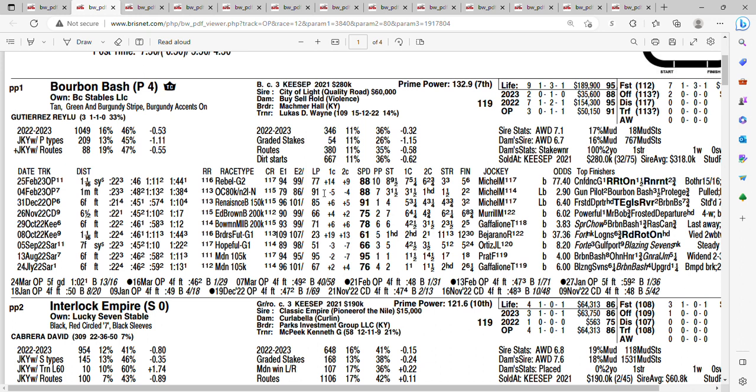Let me tell you, looking at this horse, I think the question is class, and also the question is distance. He struggled at a mile and a sixteenth. I don't know if he wants anything to do with a mile and an eighth. He is getting Gutierrez, trained by Wayne Lucas, getting 15-1 on the 1 horse Bourbon Bash, coming in from the rail. He should be forwardly placed in this race.